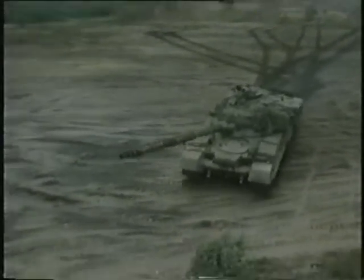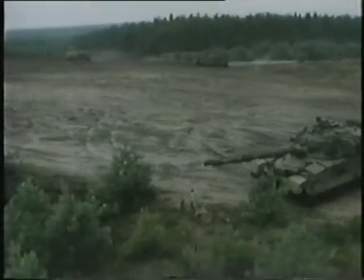Contact. 11-12, 6123, confirm one tank notification. Oscar 2-0, at the moment. Oscar 2-1 is moving round.